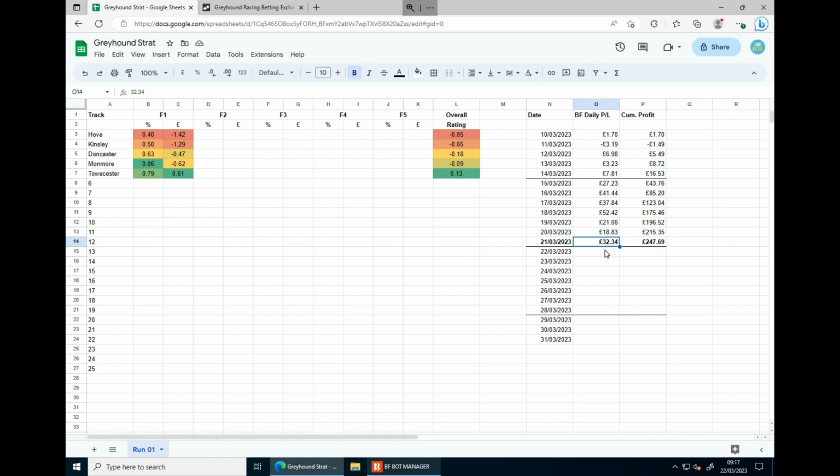Our profit for yesterday, the 21st of March, was £32.34, which makes our cumulative profit £247.69. Now, yesterday did signify the end of our first week full running. This is just test days up here before we started fully on the green. You can see how the number jumped because we started doing the green stuff here.